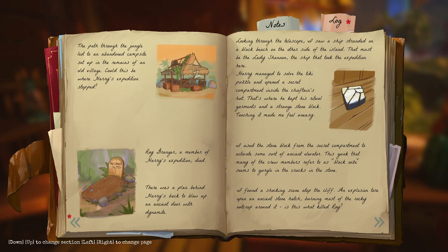Roy Granger, a member of Harry's expedition, died. There was a plan behind Harry's back to blow up an ancient door with dynamite. Looking through the telescope, I saw a ship stranded on a black beach on the other side of the island. That must be the Lady Shannon, the ship that took the expedition here. Harry managed to solve the tiki puzzle and opened a secret compartment inside the chieftain's hut. It's where he kept his ritual garments and strange stone block. Touching it made me feel uneasy. Yeah, it also had creepy living oil in the cracks.